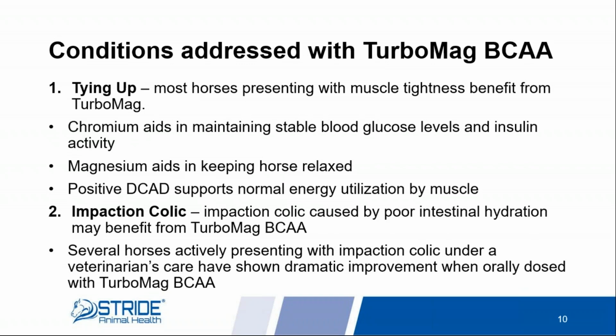One of the first things that Turbomag is good for is for horses that have a tendency to tie up, even if it's ever so slight. And when we say tie up, as we now know, there's lots of different reasons why horses tie up. We have horses with PSSM, we have horses with exertional rhabdomyolysis, etc. Turbomag can be used on any of those.